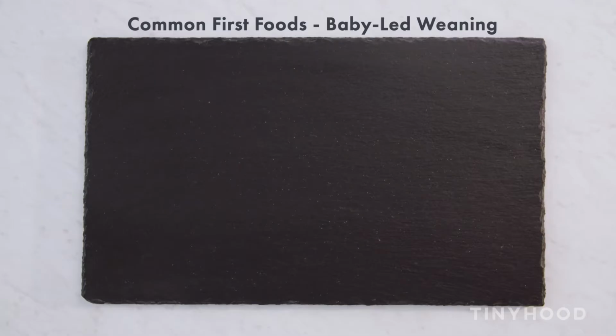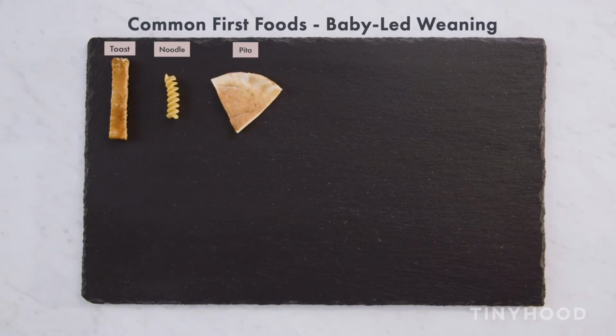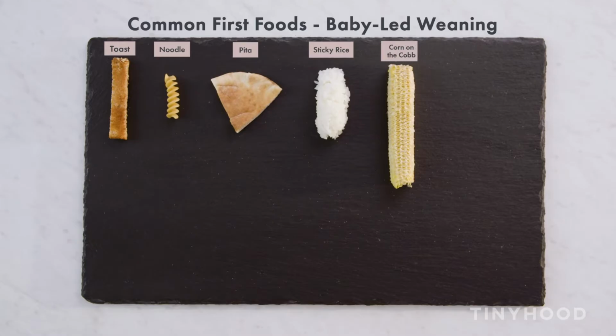With baby-led weaning, remember that it's a little different because we're starting with soft, solid foods rather than pureed foods. So you might try something like strips of toast, plain noodles, pita bread, or even a clump of sticky rice that you can roll into a log in your hand. For vegetables, you can try corn on the cob. Just remove most of the kernels, so you can either do that by using a knife to remove them, or after you've had a corn on the cob, just give your baby the leftovers so that they can explore it.